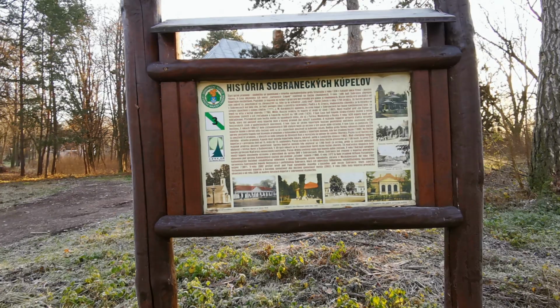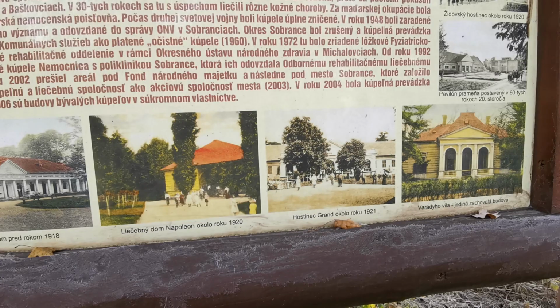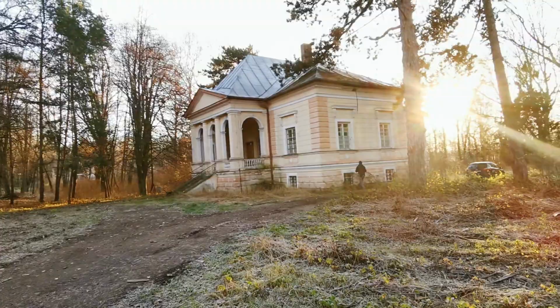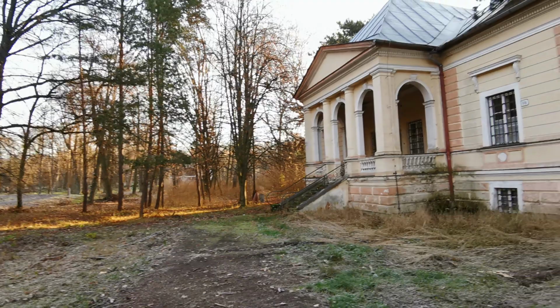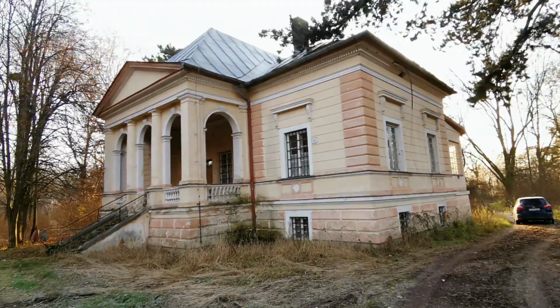You see, here are pictures from 1918, 1920 till 1921. So you see, in the past it looked very good, so much better than now. It looks like nobody takes care of this building now. I got some information that the government wants to support the repair of this bath, but I'm not sure if it's still possible, because I also heard that a private company bought the whole area with everything here, and if something belongs to a private owner, he has to take care of it. So I think the government is not able to help in this way.